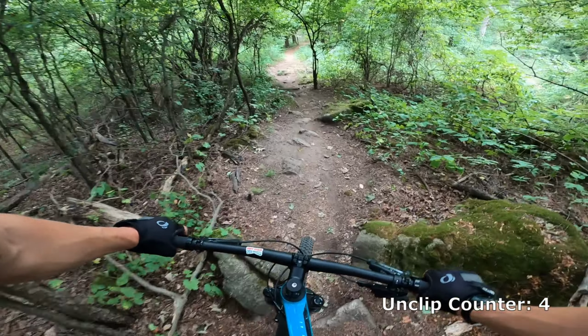Last time I was in here, it was on a significantly shorter wheelbase bike, so it's just a little different. This bike's more capable in a lot of ways, but in some ways a little bit trickier. Definitely, I have to say though, this is the most I've unclipped on a ride this entire season. I'm only like 10 minutes in.